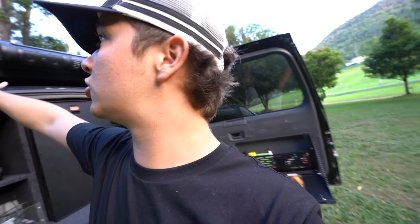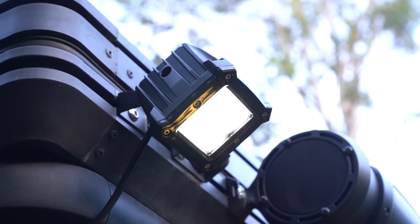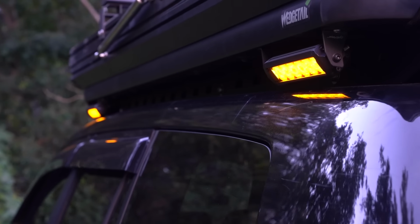Lighting wise, I'm running twin Rotek Marine, so this pair was actually super cheap. Was going in there for the Switch Pro, saw these lights and grabbed them because I didn't have anything for the back of the car. And then my right side and my left side have twin Light Force amber little light bars, which I wanted amber. One, they don't attract any bugs, and they're just as bright and they do the job just as good.